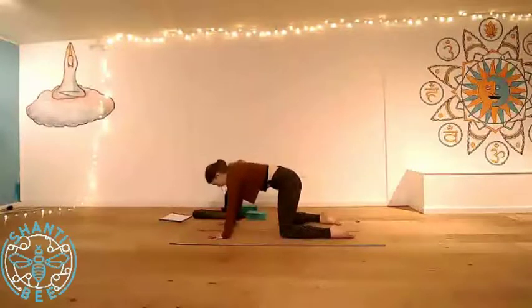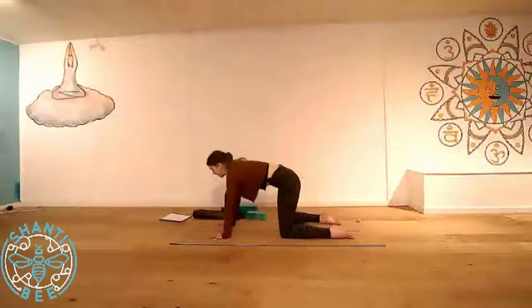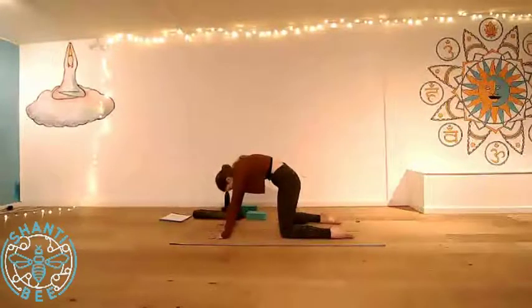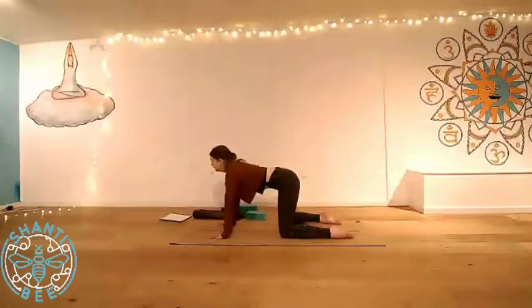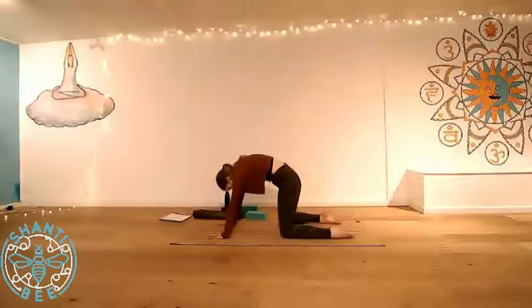Inhale, neutral spine, taking the gaze up. And exhaling out, rounding into the spine, really trying to push the mat away here. So you're hollowing out the armpits. And continuing with your cat and cows. So we're breathing in to lift the head, neutral spine, and exhale, rounding into the back. So we just want to stretch the upper back.